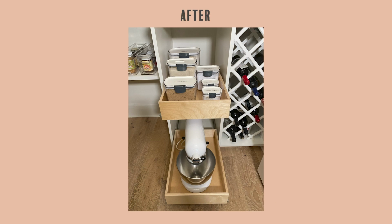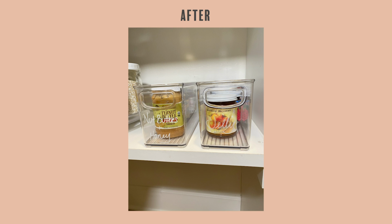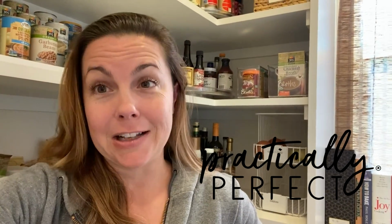Tip number three is maintenance. Don't let all this hard work go to waste. Maintaining a system does take work. Set a calendar reminder and go through your pantry once a month, once every other month. It doesn't have to be a super regular basis, but over time, it's gonna need a little love.